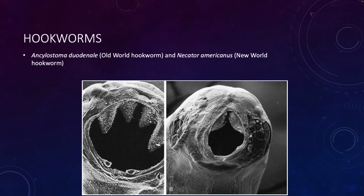Next, we'll talk about the hookworms, which are another type of nematode. There are two different species of hookworm. Obviously, in the US, we would see the New World hookworm, and this is what their feces, quote unquote, look like under a microscope.